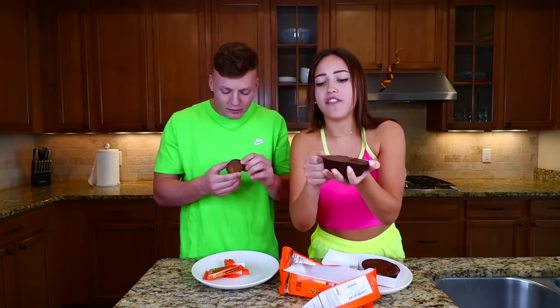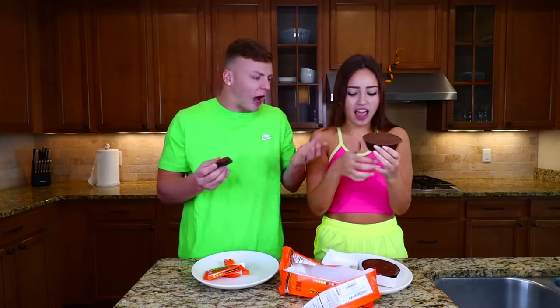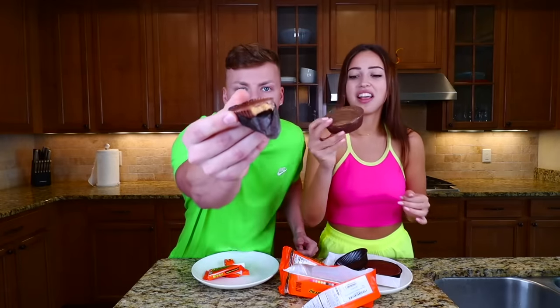I see a difference. Your little packaging is soft. This is like a hard cup. How else would you hold a giant Reese's peanut butter cup without that? I have no idea. This is so crazy, babe. Take a bite. All right, so the inside of mine, as you all know, is filled with peanut butter. I wonder how much peanut butter they could fit inside the giant one. You like that? Yes, guys, the inside is literally solid peanut butter. It's so good, it's so chocolatey and peanut buttery and literally the best candy ever.